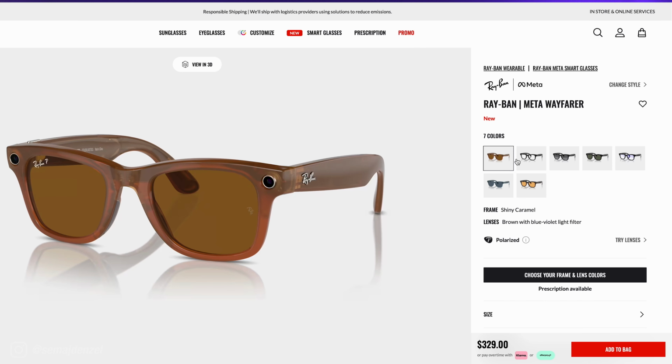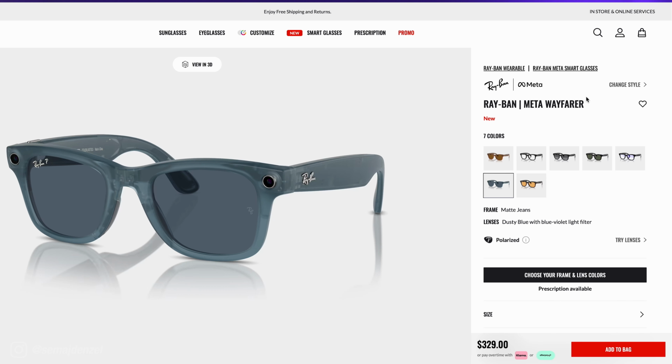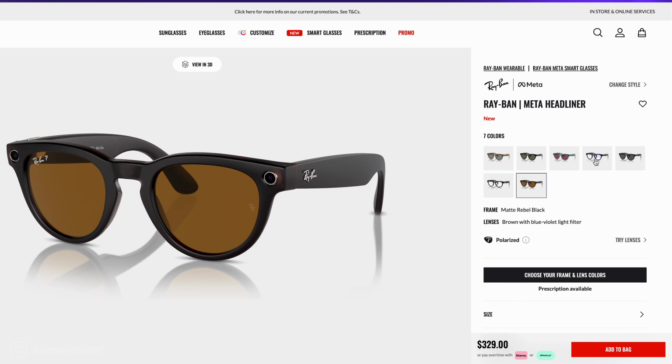Now, in relation to style and color and customization, you do have the ability to choose from two different styles, which you have the Wayfarer, which are the ones I have currently, or the Headliner. Now with those, you can go in and change the frame design as far as the color, or you can go in and change the lenses as well. So Ray-Ban on the official website gives you that ability to be able to change those how you see fit. And you can also upload your prescription to make these prescription glasses. I currently don't have prescriptions. I'm using these as just standard glasses. I wear contacts, so you can do that as well. Or you can, like I said, go in there and add your prescription also.